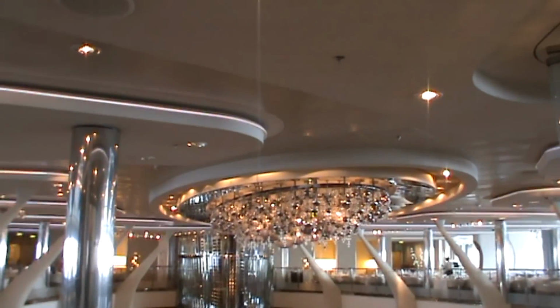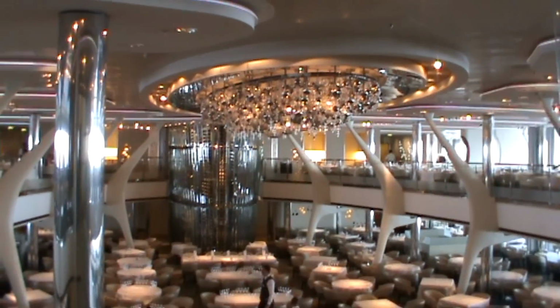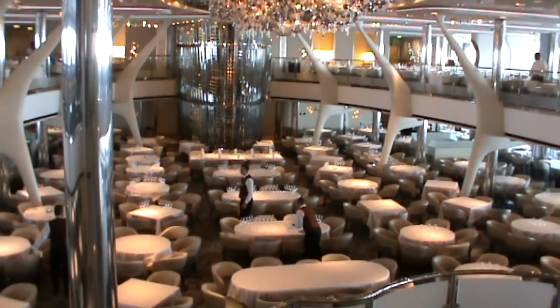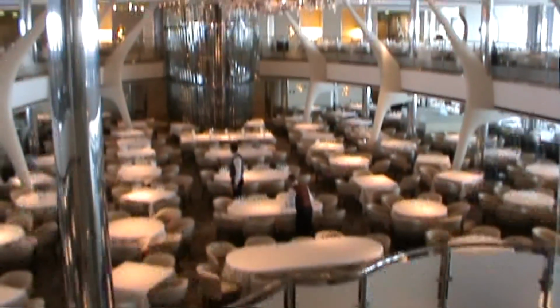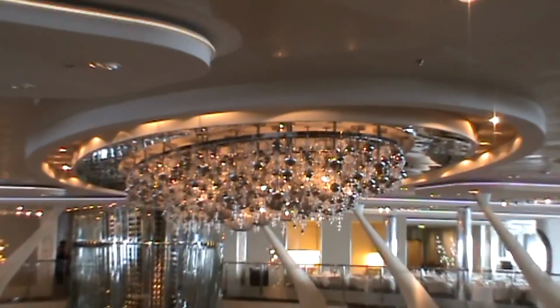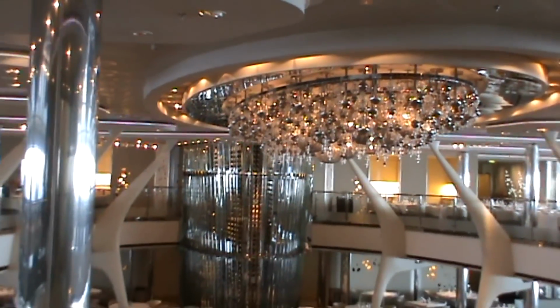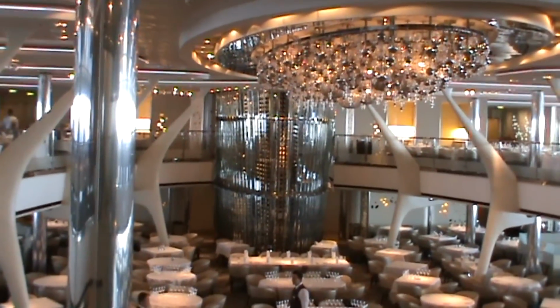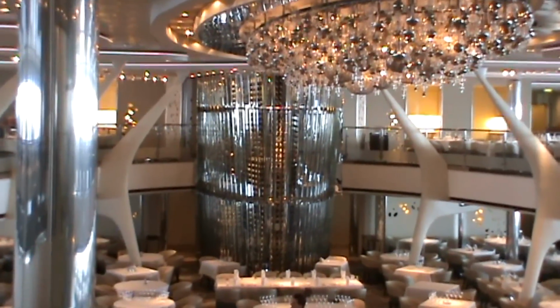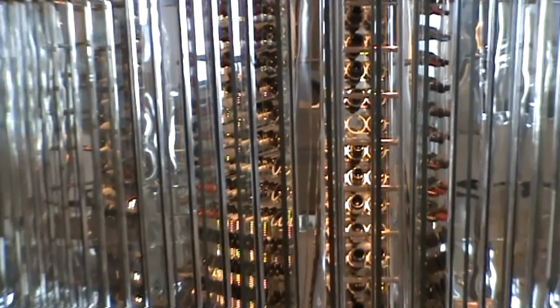This is the main dining room. This is over 2 levels. The top level is used for anytime dining, and the bottom level is used for the main dining of early or late sitting. This beautiful chandelier is based on the bubbles in champagne, and at the rear of this dining room is this most unusual wine cellar, rather attractive.